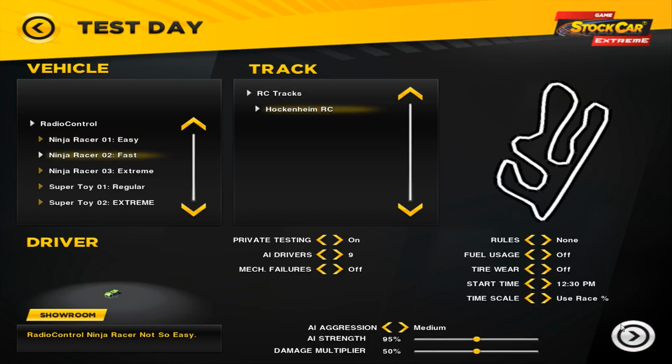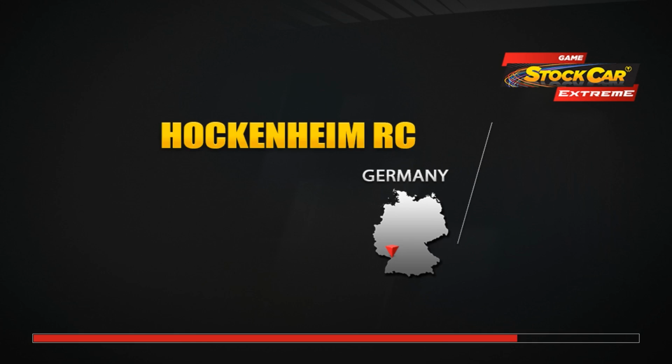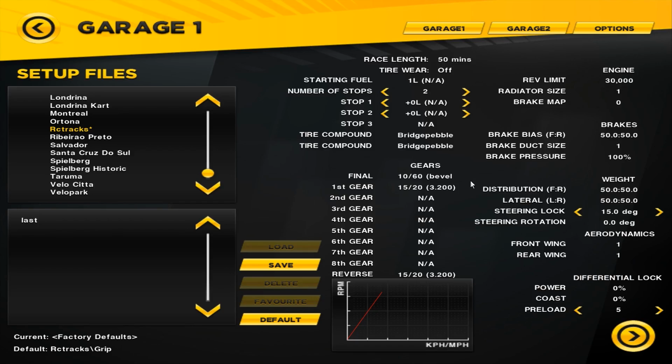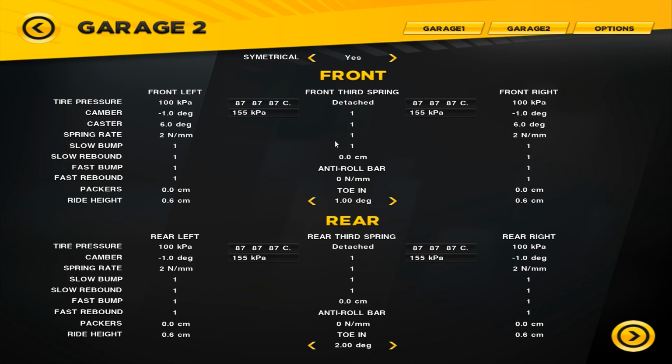Fast still is limited in setup options. Steering lock, and there's a preload on the diff, which kind of makes it rotate a bit less, might make it a bit more stable. But the more lock you have, the more preload you apply. You might also get some power oversteer snappiness, but it's not too bad.